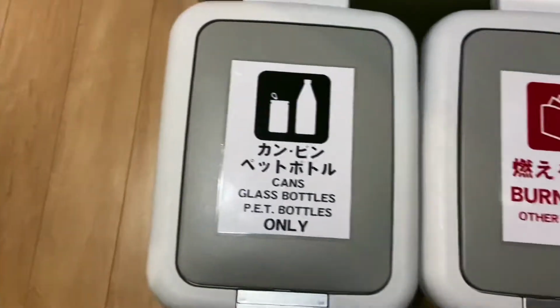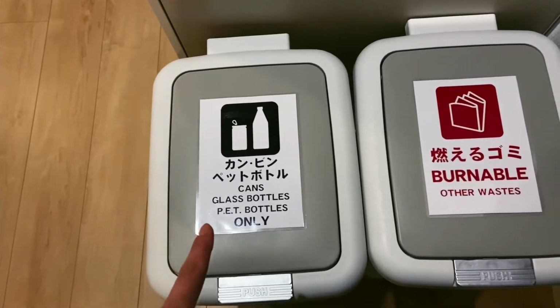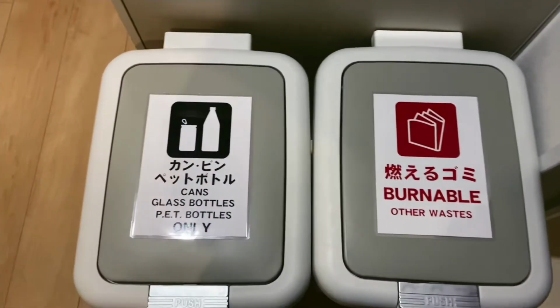Okay. And that will be almost the end of our tour. Last thing is, in Japan you have to sort your trash. But here all you have to do is can, glass bottles, pet bottles, everything here. And everything else goes into burnable. This is actually way nicer than at my house. They get way more detailed with all of the trash sorting.